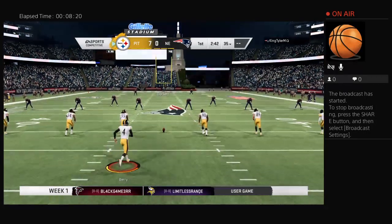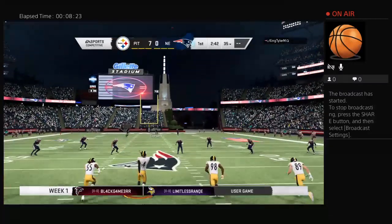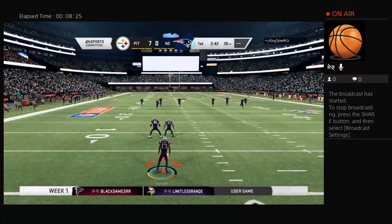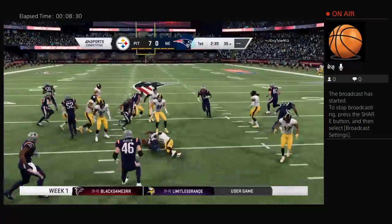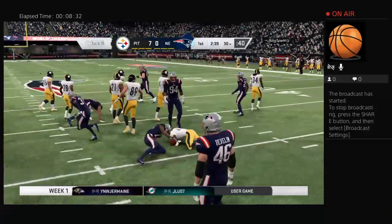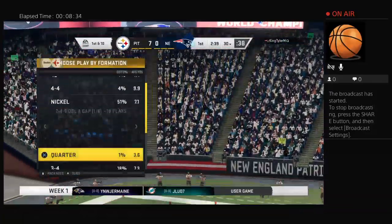So they'll get another shot on offense following that pick 6. And now the kick is away. This is taken at the 3. And a nice return sets him up pretty good here at the 30-yard line.